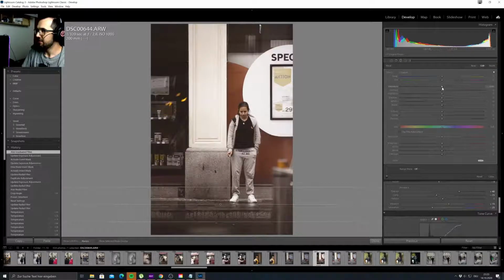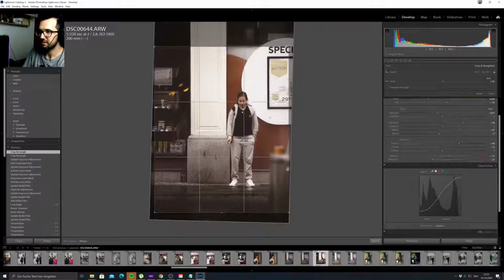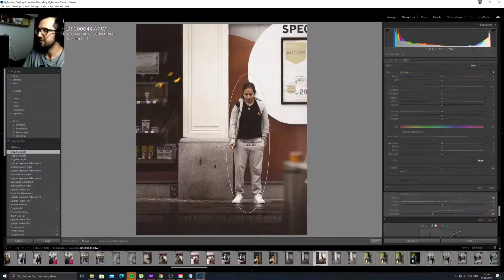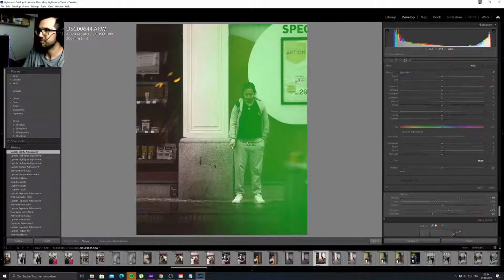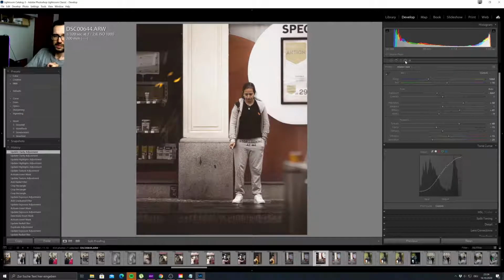So. Nach diversen Tests kann ich jetzt auch sagen, das Preset funktioniert. Super. Ja, das funktioniert. Super. Okay. Passt.